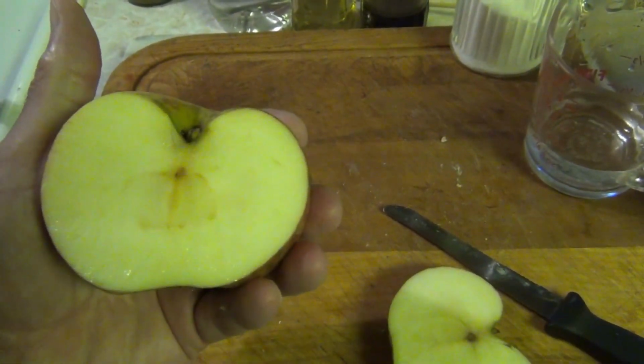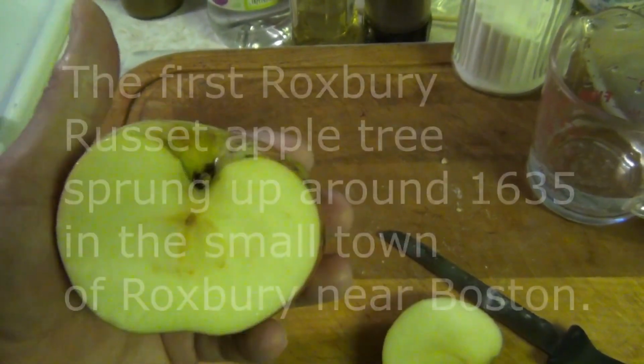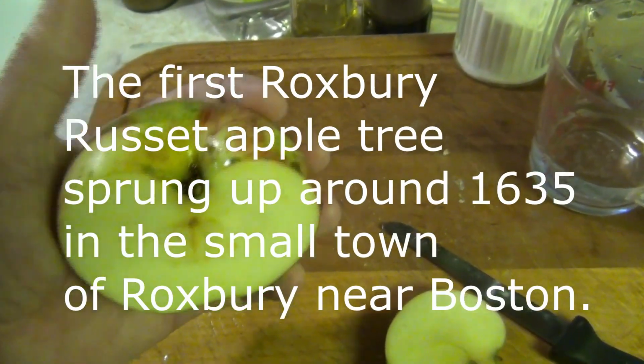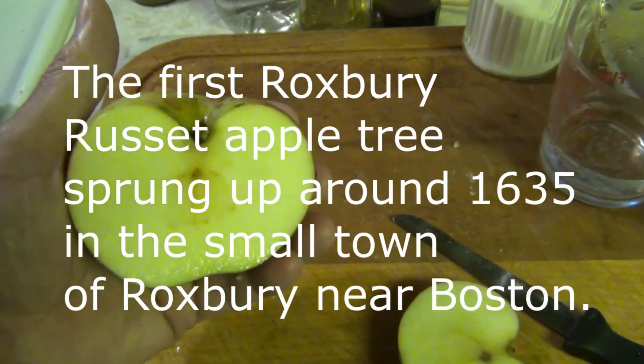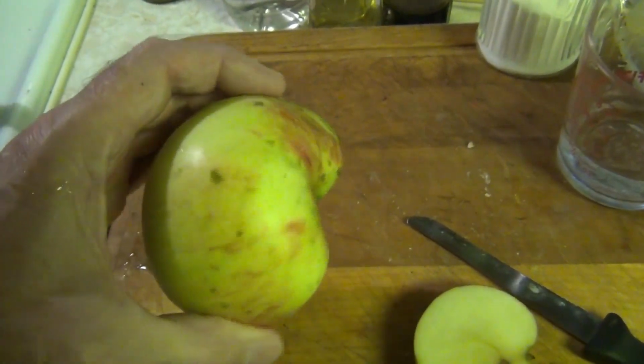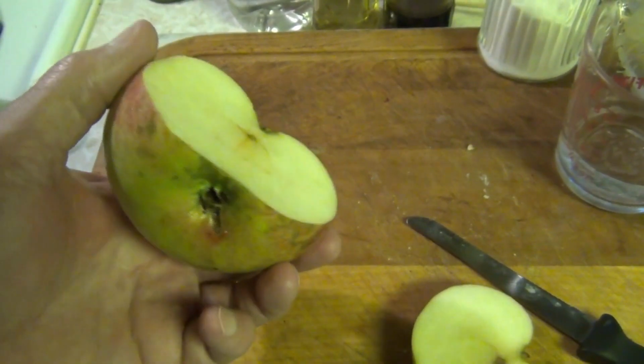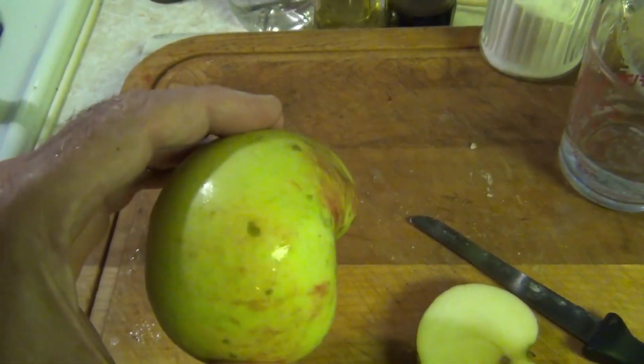Again, this is a Roxbury Russet. I think it was brought to Massachusetts like 1635, something like that. It's one of the oldest varieties. I believe I got this from Trees of Antiquity. That might be the name of it.